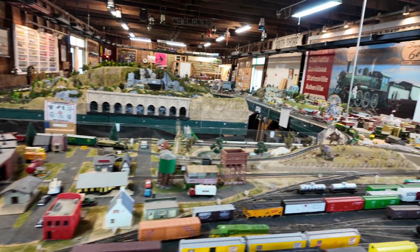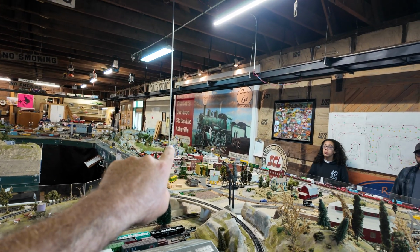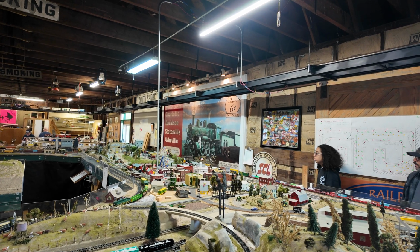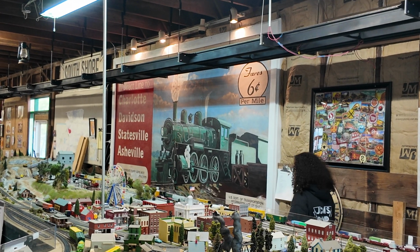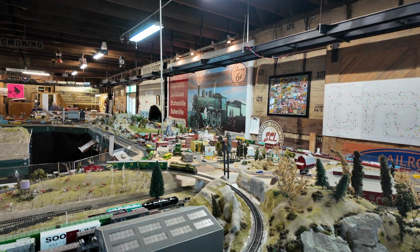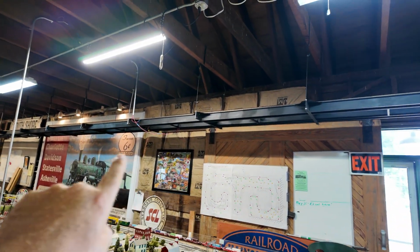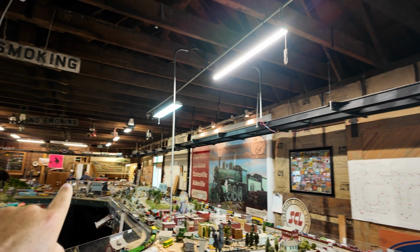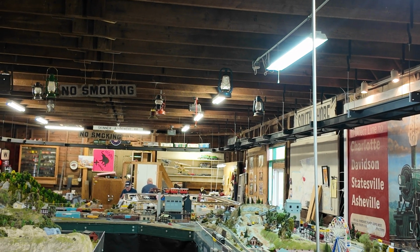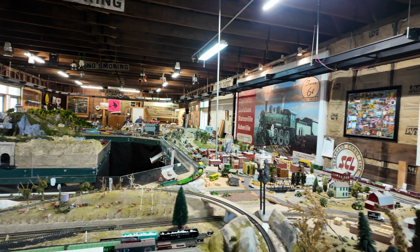Look at that. And this awesome mural back here in the back has all the towns. Charlotte, Davidson, Statesville, Asheville. Quite a few of the towns that I'm aware of anyway. Places I've been traveling to. This is so cool. And this big G-scale one that he has up here on the top was built by somebody here. You can see the train back there on the back up there at the top. That is so cool. Look at this place. This is amazing.